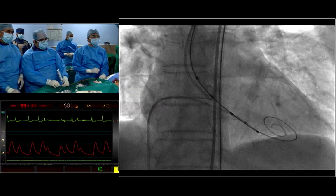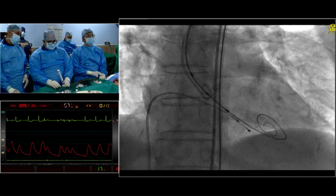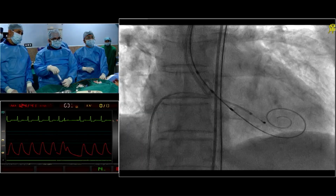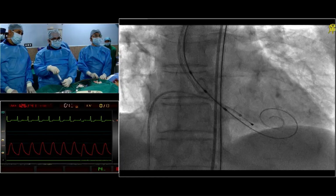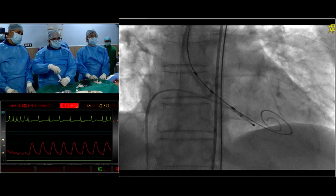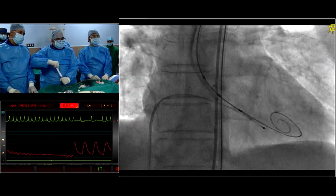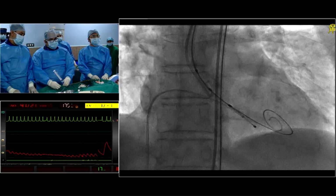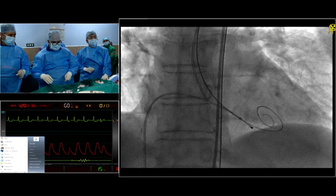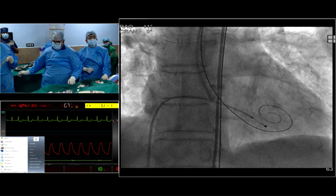You can see that the middle marker is exactly at the level of the pigtail, so the lower border of the pigtail. Okay. All right, fluoro is on. Pacing on, please. Pacing off, please. So we can see some degree of QRS prolongation just with balloon dilatation. So maybe the patient has some inherent disease also.